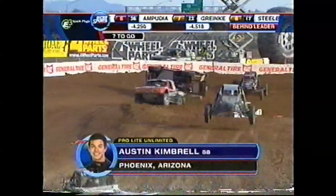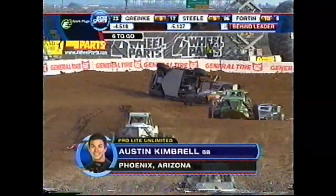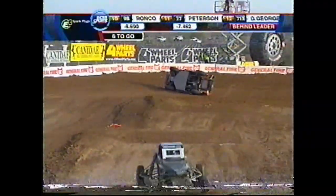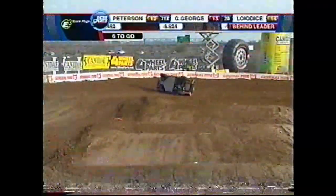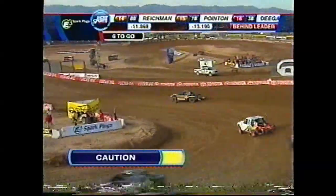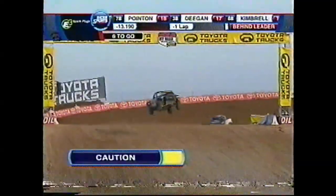Man, what a bummer. Austin Kimbrell going over for the second time, just about in the same position he did earlier. Yeah, if they get him rolled back over, he could go for the hat trick in that turn. Back out front, though, is Kyle LeDuc, and full course caution will come out here.